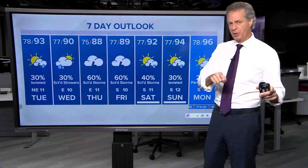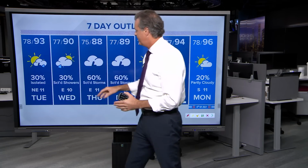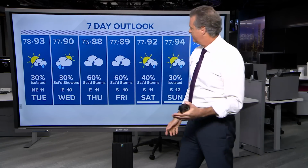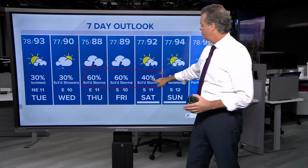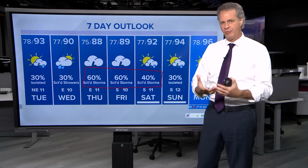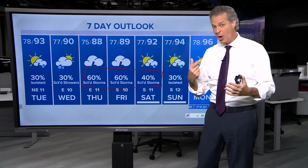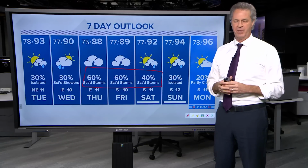Again, what that system in the Gulf would mean for us is that I think we've got a 30% chance for scattered showers Tuesday, Wednesday, and then for Houston, southeast Texas, rain chances ramp up Thursday, Friday, and I may need to raise that rain chance on Saturday as well. It just depends on the exact eventual track and intensity of that little low that tries to form in the Gulf of Mexico.